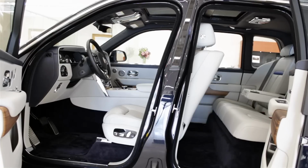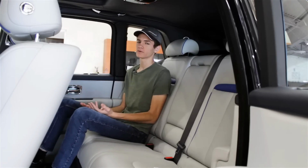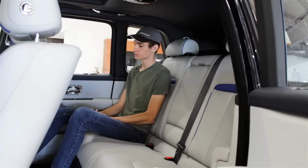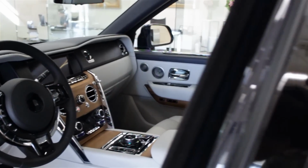But there's also some cool stuff in the back seat, so let's hop back there and check it out. The back seats of the Cullinan are just as spacious, luxurious, and comfortable as the front seats, and in fact, I might even go so far as to say they have more space. I don't have a tape measure with me, but just stretching my legs out here, I'm 6'2", 6'3". I'm in perfect comfort here. There's definitely enough space for all your passengers.